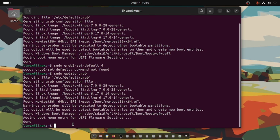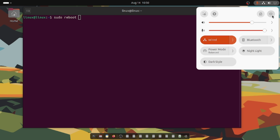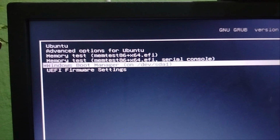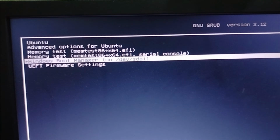Now let's verify if it actually works. Restart your PC by typing sudo reboot or just use the restart button from the top right menu. Okay, now Windows is highlighted by default. Give it a few seconds, and it boots straight into Windows without you touching anything.